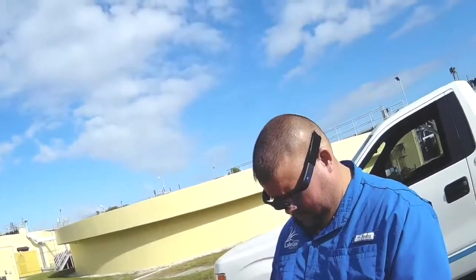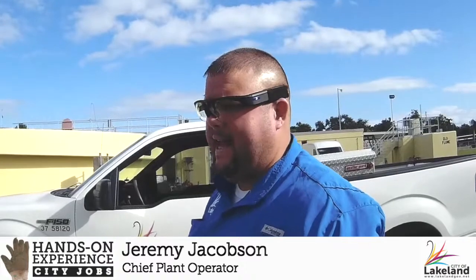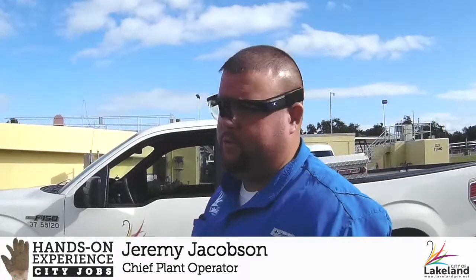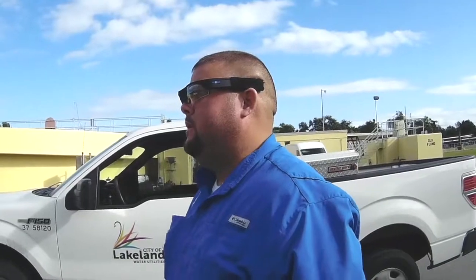All right, Jeremy. Yes, ma'am. Tell me where we are and what this is. Okay, we're at the Glendale Treatment Facility. This is our digester. We've taken it down. After time, we built grit in the bottom of the tank, and so we're taking it down to gain that capacity back. We actually had about 4 foot of material inside that we had to remove.